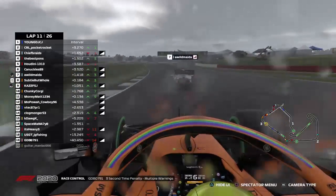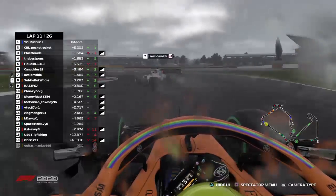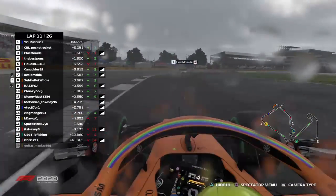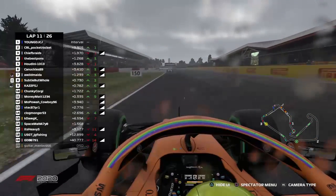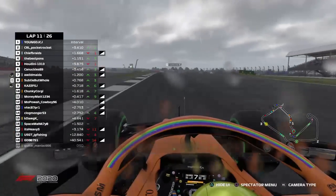He put a pressure. He chucked one down the inside. He licked the stamp and sent one down into the inside of Wild Maida, but Maida was definitely well aware and he completely defended that the way he should. Took the outside line, found the traction, and hung on to that P7. Subtle but Hole, though, remaining in P8.